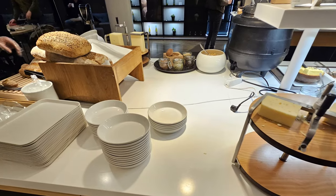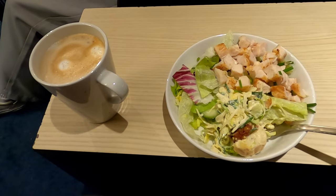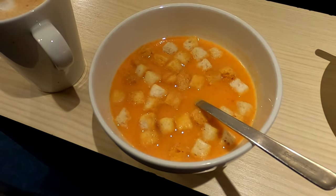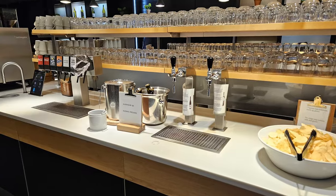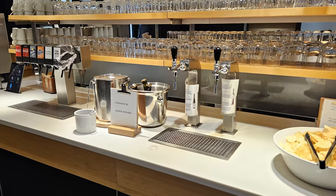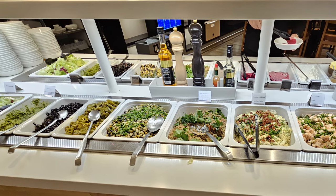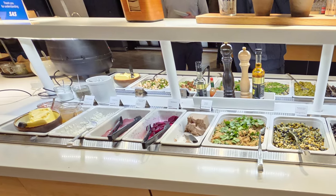There's a selection of different cold snacks, such as cookies or chips, but also a salad bar and a warm soup. Tomato soup in my case. You can also find different coffees, hot chocolate, soft drinks, water and beer. All in all, nothing special in my opinion. But I won't complain, as I'm allowed to visit the lounge, even though I am not flying in business class.